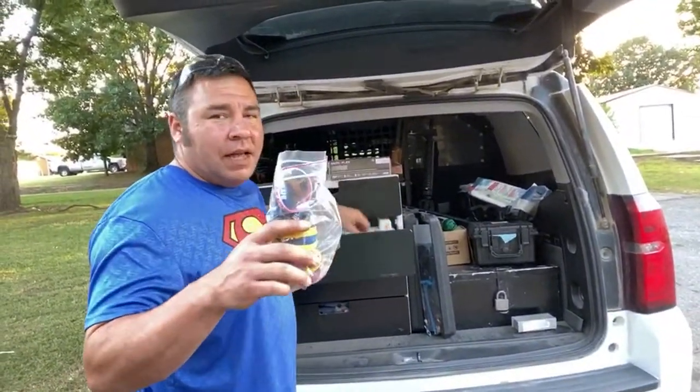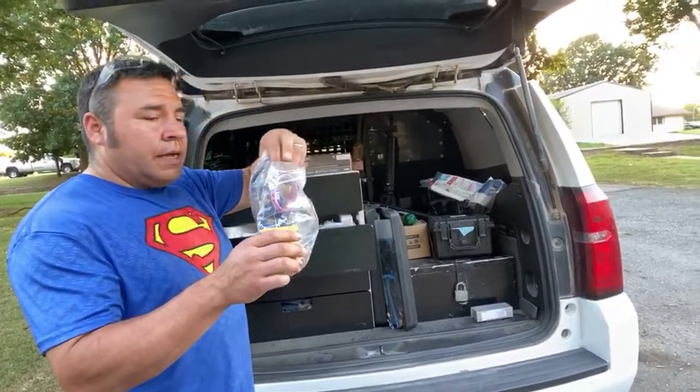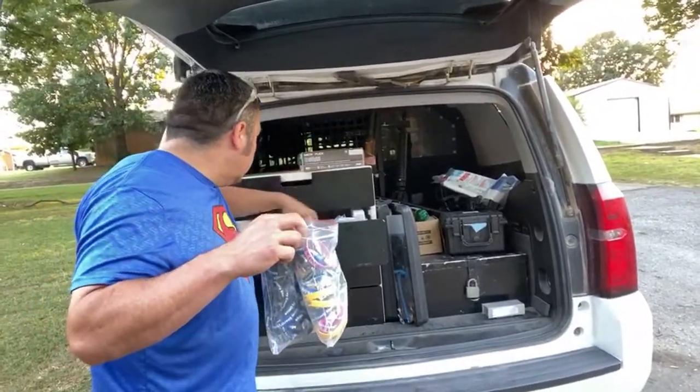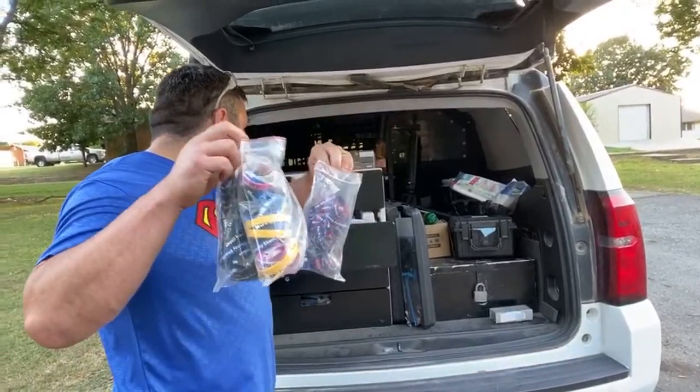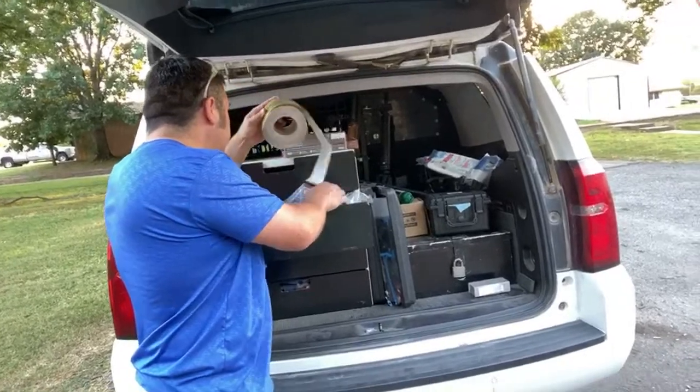Tons of bracelets. I keep hundreds of them. I give them out to the kids, all different colors. Badges.